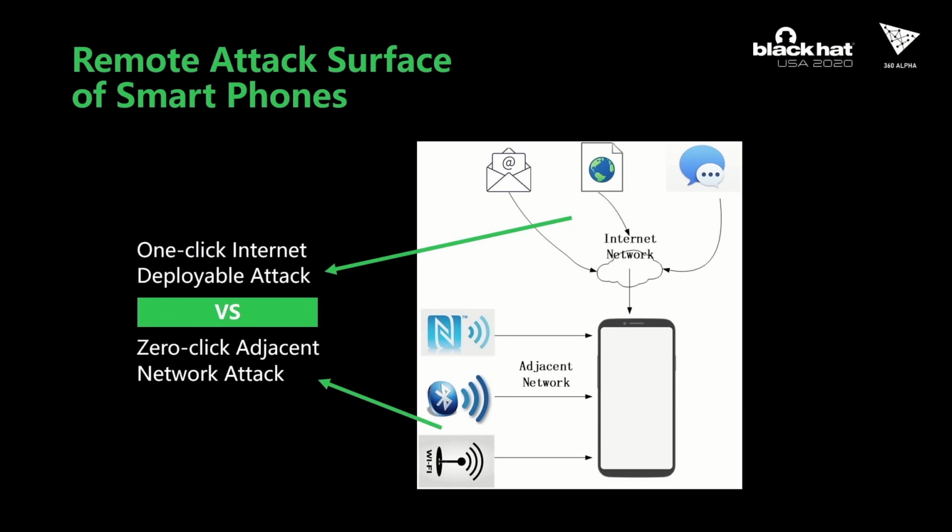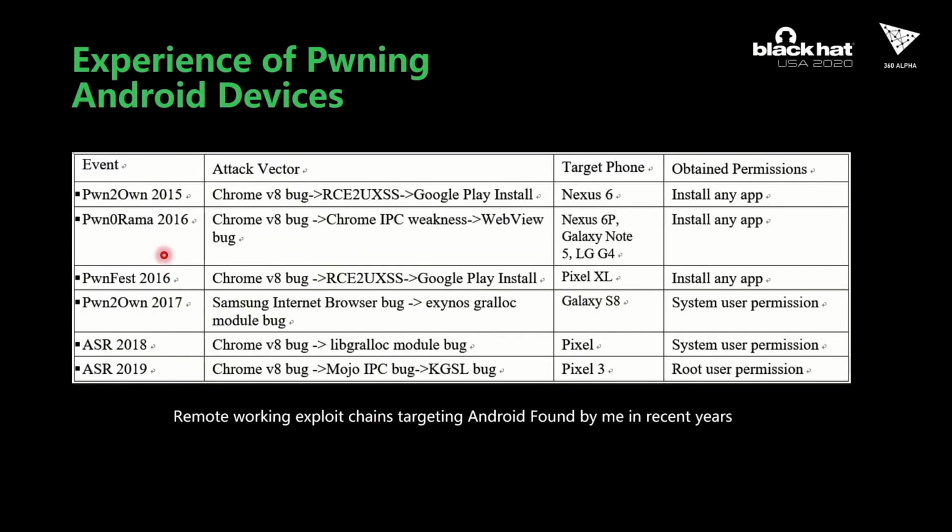Attacks from the internet are more destructive than attacks from adjacent networks, but the former often need some interaction, such as clicking a URL, opening an email, or an instant message. It's relatively easier to launch an attack from an adjacent network without interaction than from the internet. Broadpwn and BlueBorne are amazing adjacent network attacks. It's hard to say which attack is more harmful between a zero-click adjacent network attack and a one-click internet deployable attack. The exploit chain I used to remotely root the Pixel phone is a one-click internet deployable attack chain.